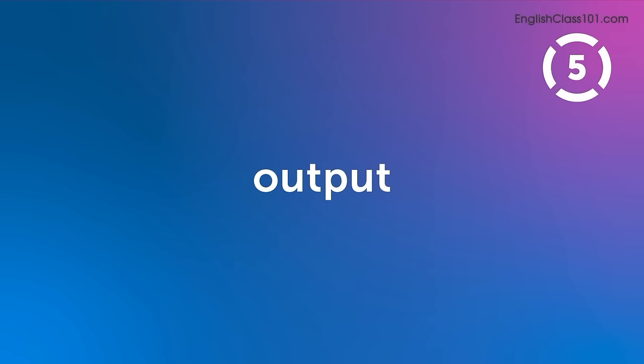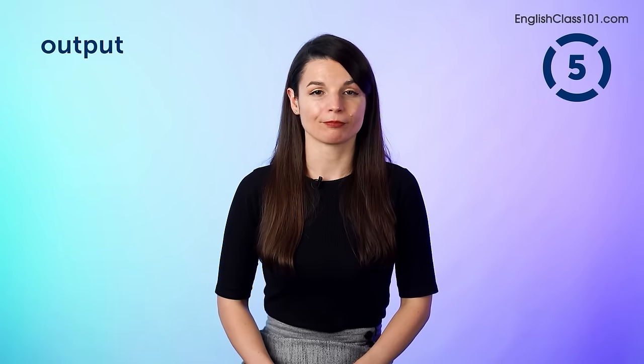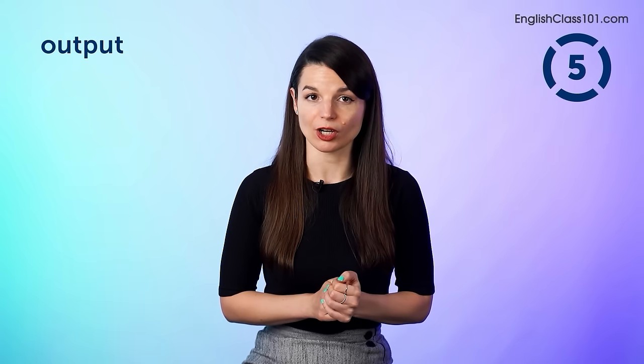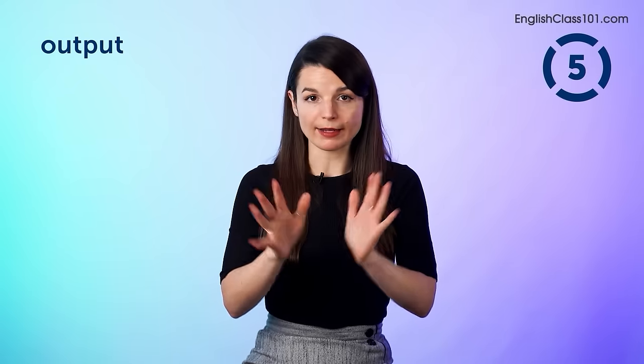Okay, the next word is output. Output. So, output can be used as a noun or a verb. Usually, it's used as a noun, however. So, output refers to all of the things that are created by something else.